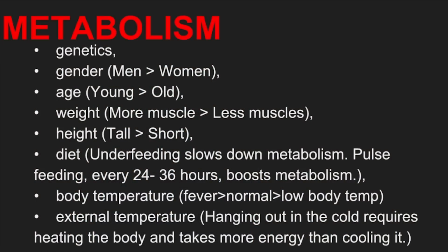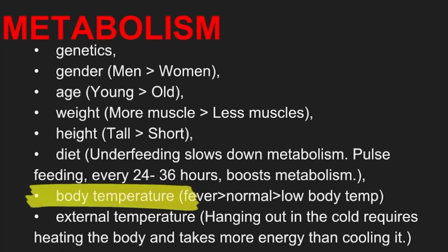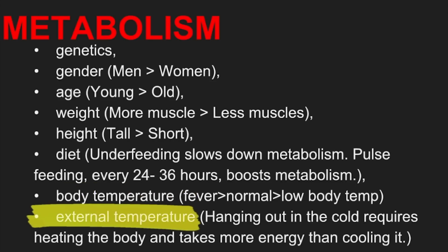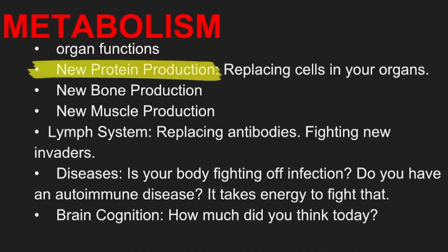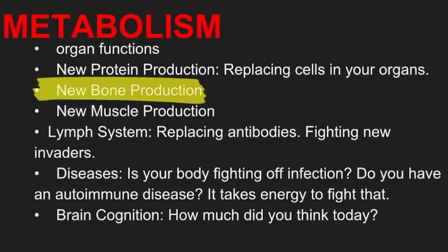The opposite, if you pulse eat, which means to eat one meal in 24 hours or one meal every 36 hours, your metabolism actually boosts. Body temperature, if you run a fever, that's a higher metabolism. External body temperature, if you spend time hanging out in the cold, your metabolism gets higher. Take a cold shower, and that too will stimulate your metabolism. Organ function increases metabolism. Making new proteins, like what you need to do to replace cells in your liver or other organs, that stimulates your metabolism. Break a bone, increases your metabolism.